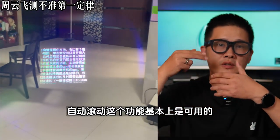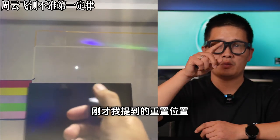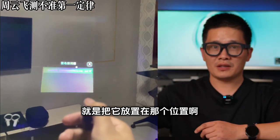The automatic scrolling function is basically available. If the future combines AI speech recognition, it would be better. The reset position I mentioned earlier, just put it in that position. This reset method is a three-click operation.